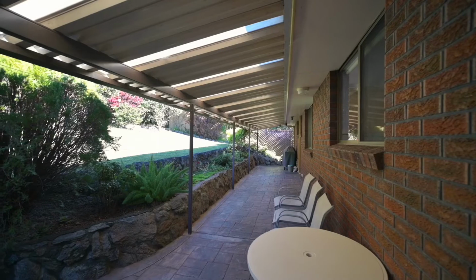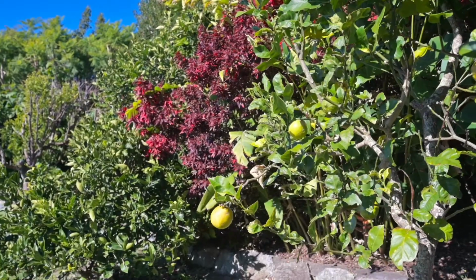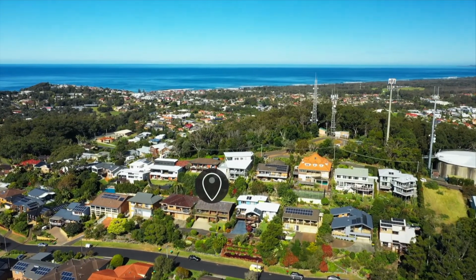The sun-drenched residence is nicely located on the northern side of Transit Hill, which means cool northeasterly breezes in summer and absolutely no southerlies in winter.